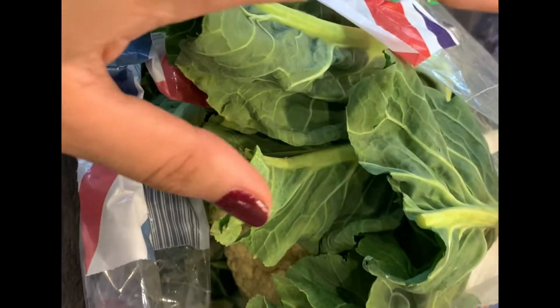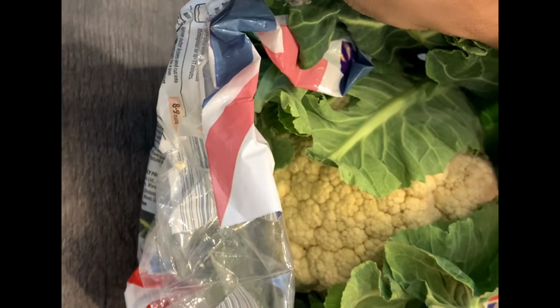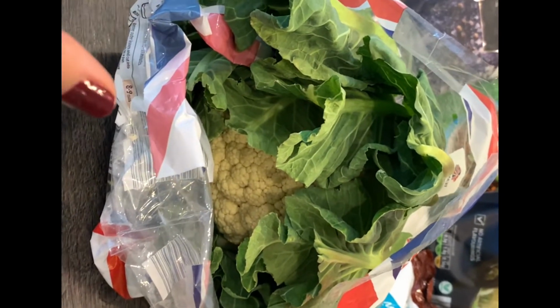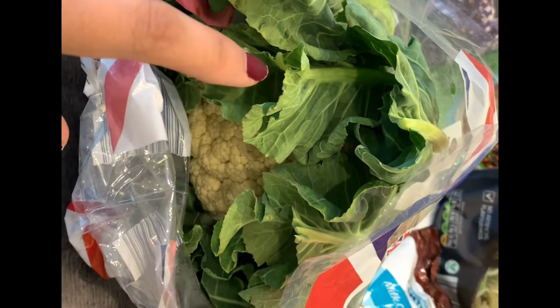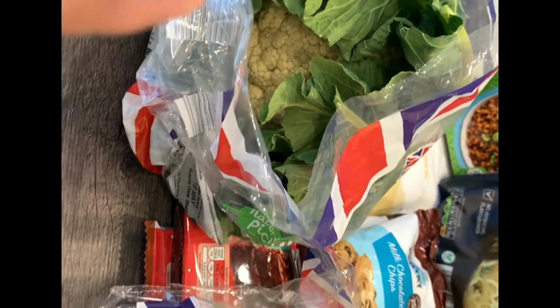And I also picked up a really big cauliflower which is like hiding all the way inside. I've seen a recipe on My Fitness and it basically is cauliflower bites that are made to taste like chicken bites, and you cover them in flour and loads of spices and things like that, and then you can put these in the air fryer. So I want to try those out as a little lunch idea. I think they'll be so nice.